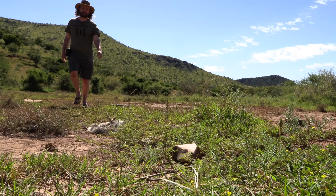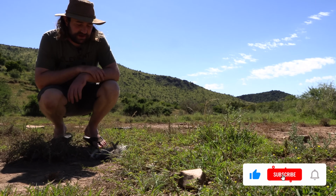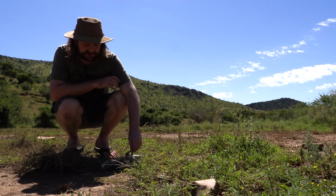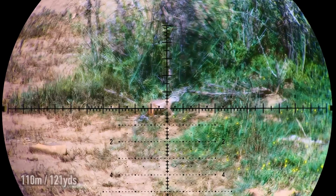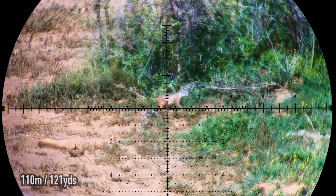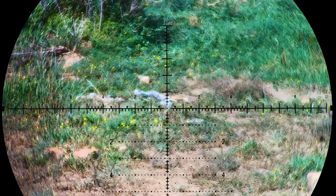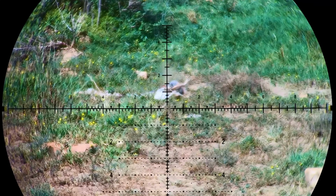And here he is. Now, I put 2 shots into him. I don't think I had to, but my first shot was quite far back. You can see there he was down and out within a few seconds, but just to be safe I put another one there in his head.